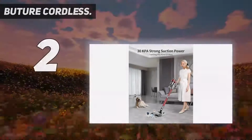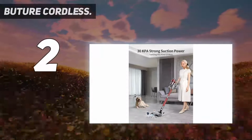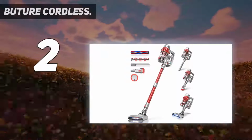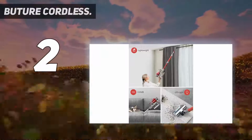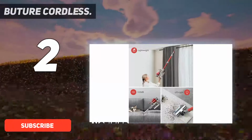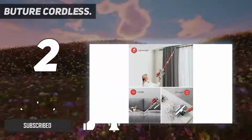Number 2 of my list. Bouture cordless. Detachable battery, the rechargeable vacuum cleaner with 2,600 mAh battery. Cordless vacuum can run up to 30 to 35 minutes when charged for 4 hours.